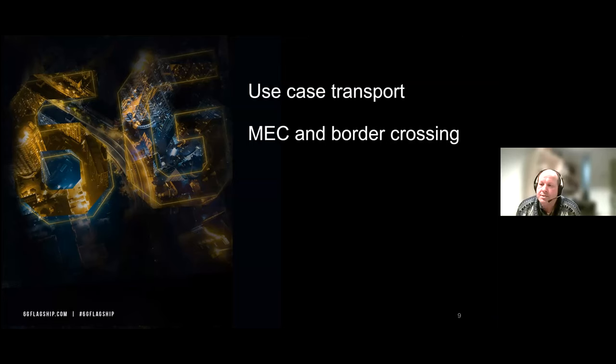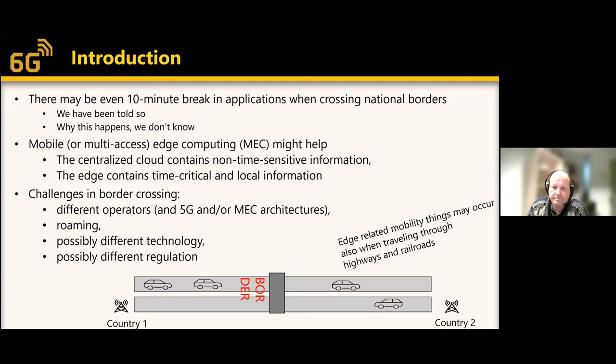Then I go to the use case transport. That is one of the use cases in the project. And this is about MEC and border crossing things. So first there is some thinking of how this MEC should help, and then some information of actual end users. So in the beginning of the project, we heard that there could be 10-minute breaks in applications when they are crossing national borders. But we don't know what the applications were and why this happens. That is still unclear.